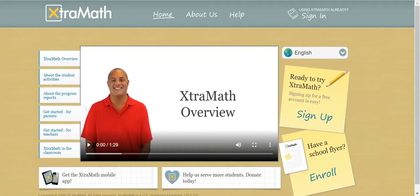First up, we have Extra Math. Extra Math is a math fact fluency program that will help to strengthen your child's knowledge of addition, subtraction, multiplication, and division facts. Having a good grasp of math facts is extremely important because it sets a solid foundation, building speed and accuracy, which is needed for success with more complex math skills. So let's check out some of its features.